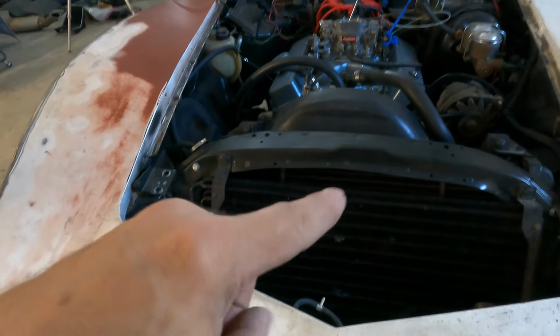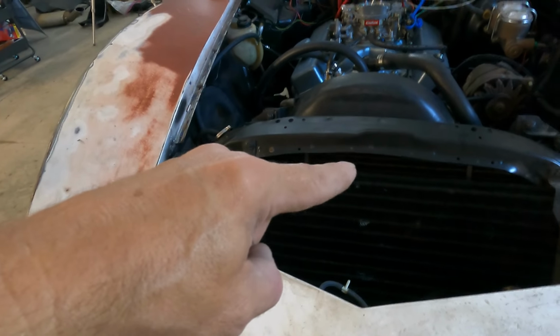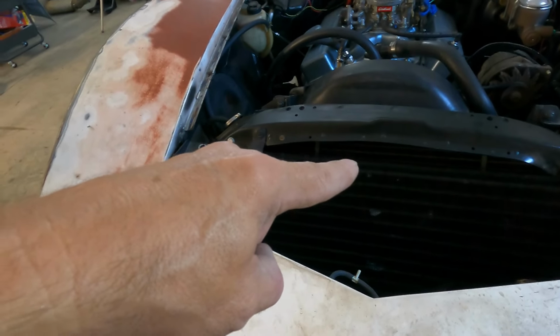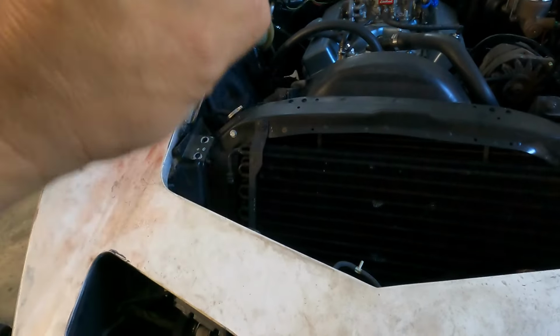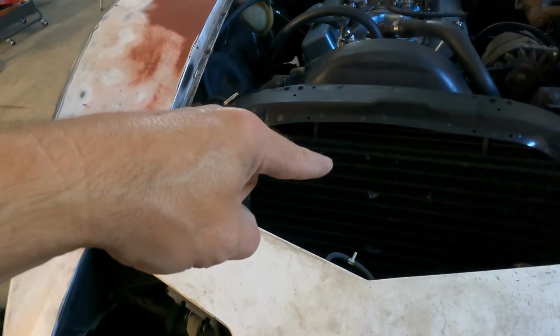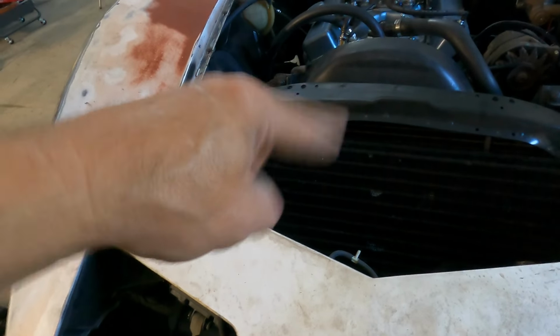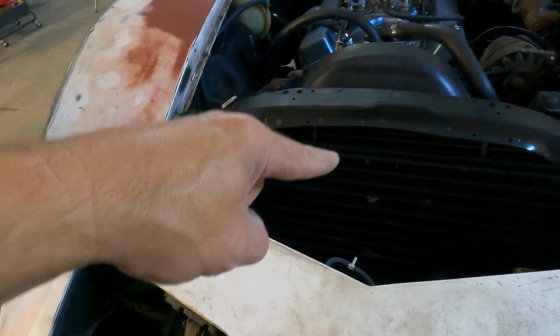Brand new condenser. You won't believe this. I found this at an auction, an estate sale auction. Just happened to be the guy had a Corvette condenser. It was brand new. I got it for like $50. You can't buy them brand new for that. They're like $250.